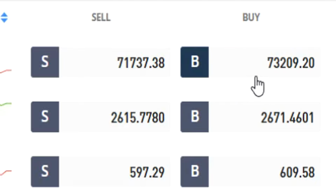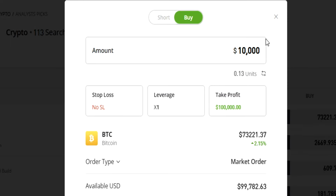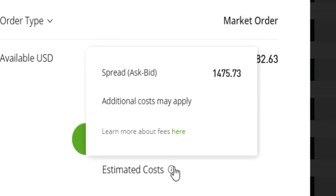Now let's just say I'm going to buy Bitcoin right now. I'm going to switch to a virtual portfolio here so I don't use my real money, and I recommend you guys do this as well to practice on. Okay, so let's say we want to invest 10,000 USD into Bitcoin right now at its current price of 73k. Right under the buy button, we'll have an estimated cost area. If we hover over that, it will give you the spread price. And right now, it's almost 1,500 of a price difference there.